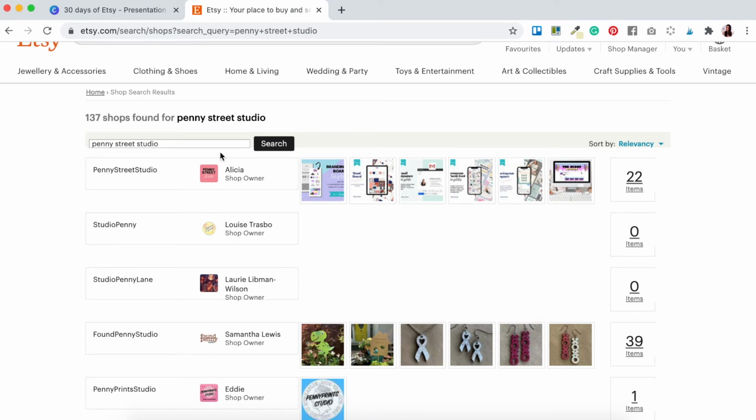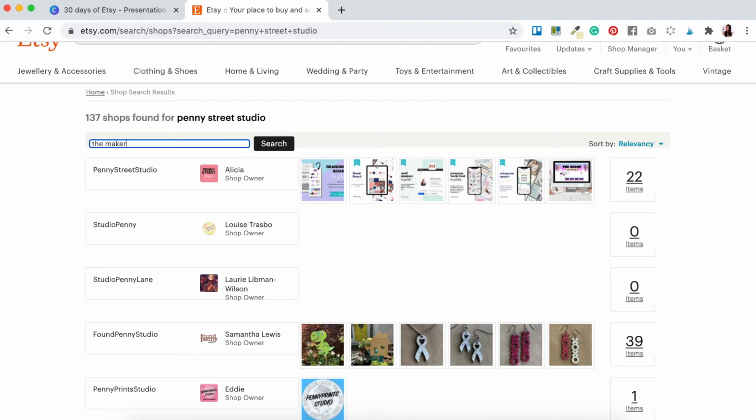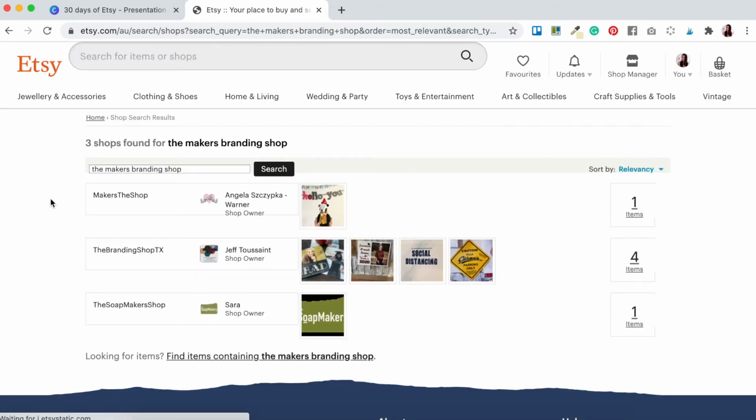So if you wanted to search for another name, you just delete this here and you put in, I was thinking of doing the Makers Branding Shop. So let's see if that's available. So we've got Makers the Shop, the Branding Shop TX, and the Soap Makers Shop. So if I wanted to have the Makers Branding Shop for my Etsy shop name, I could take that because it hasn't been taken. So there you go. So that's a real easy and effective way to figure out whether or not your Etsy shop name is available.